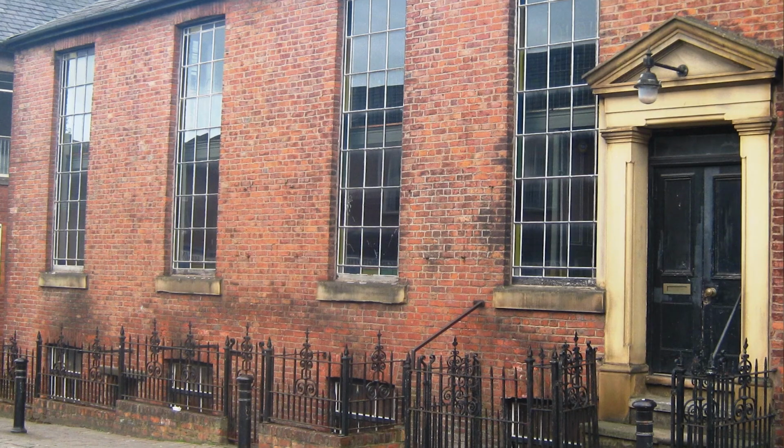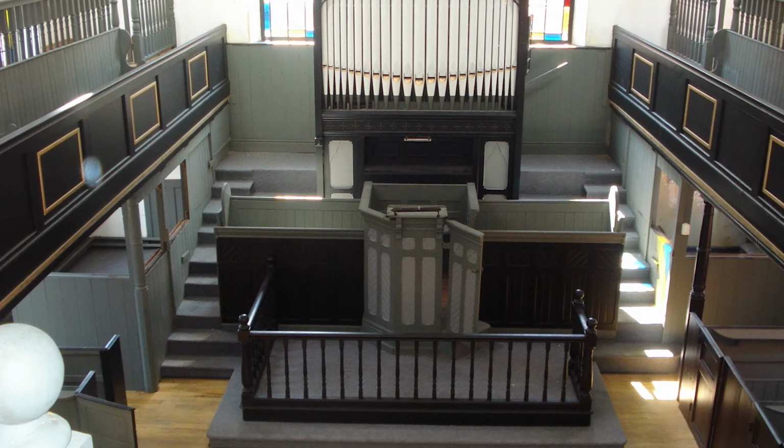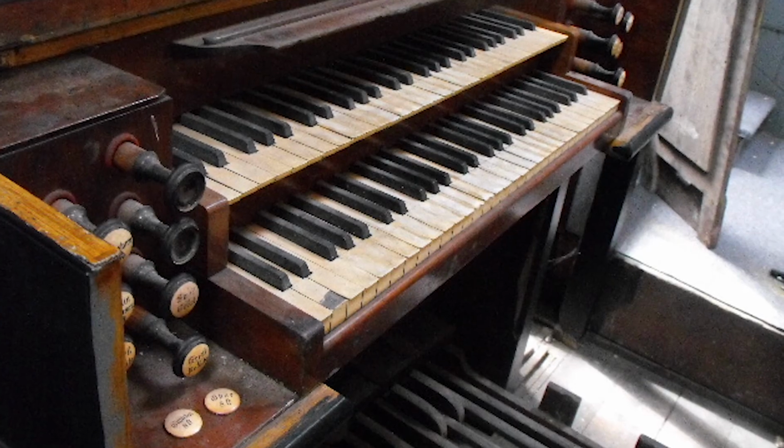The chapel, when we first saw it, was in a parlous state. The roof was leaking, the ceilings were collapsing, the brickwork outside was shaling and collapsing. Pretty much you can say the whole chapel needed a big dose of TLC.